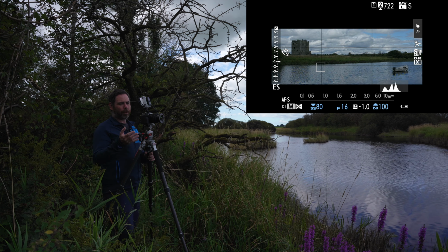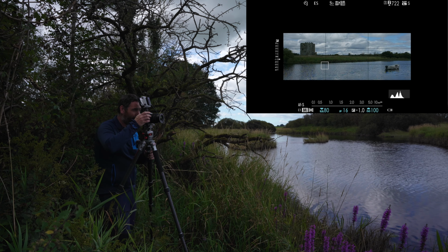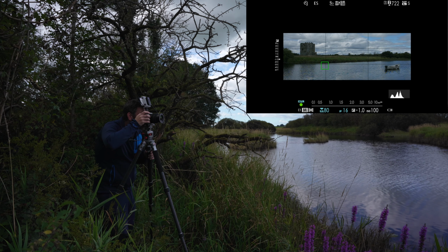The wind is kind of settling down every now and then, so I'll probably grab a shot and get it all in one rather than having to blend images together. But yeah, it's just a case of waiting.